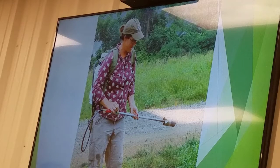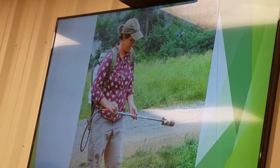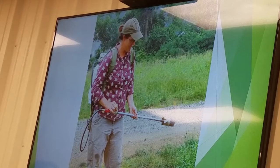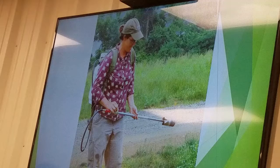But the deal is those flame weeders can work in a lot of places. If you want to keep an edge clean, the border clean, or a fence row cleaned out, those are tools that can work for you. Plus, you can melt ice off the driveway. Just if it's an asphalt driveway, be careful not to melt the asphalt.